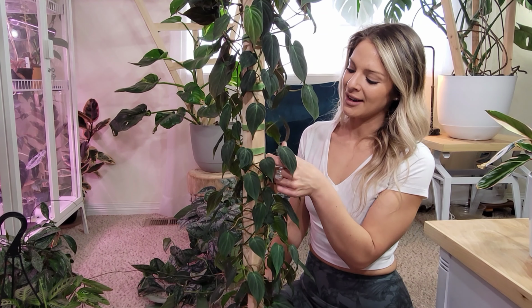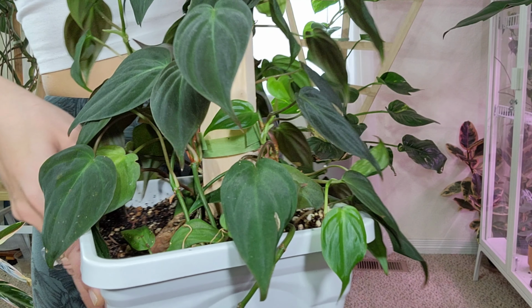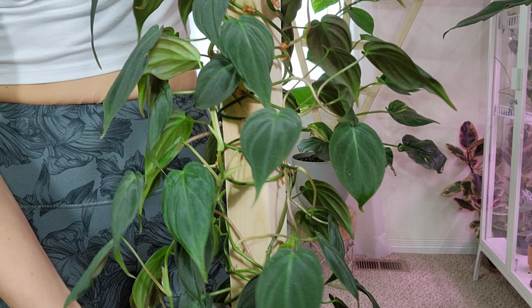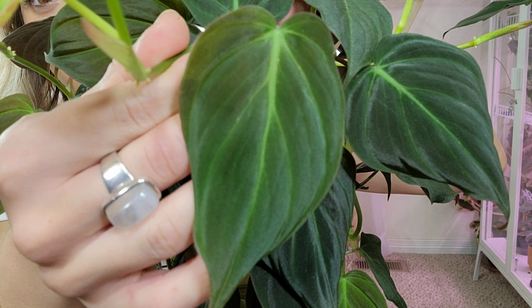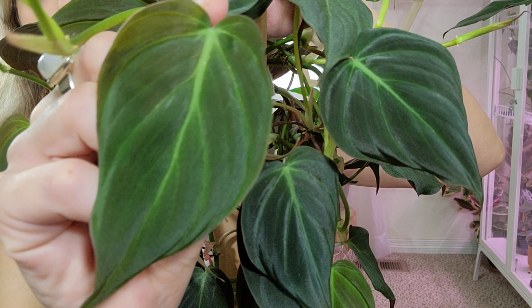This started as a single strand cutting, and I've just taken cutting after cutting and potted it back together, and I've made a couple different pots from this plant as well, so that I can share with some coworkers and friends. I love this plant. I find it really easy to propagate and really easy to grow, and I definitely find that he likes a bit lower light with these darker leaves. They're just gorgeous. Hopefully you can see here how beautiful and velvety these leaves are.